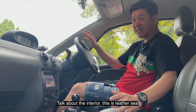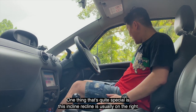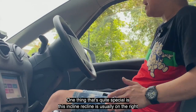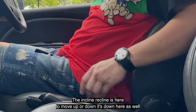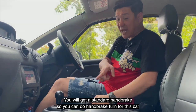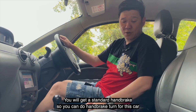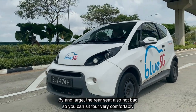Okay, talk about the interior. This is a leather seat lah. One thing that is quite special is the incline recline is on the right side. It's on the left side here. Incline recline is here. To move up or down is down here as well. You get a standard handbrake, so you can do a handbrake turn. Okay, so don't play with this car. By and large, the rear seat is also not bad, so you can sit four very comfortably.